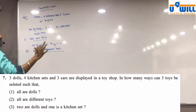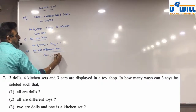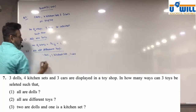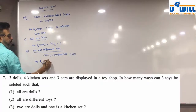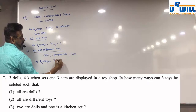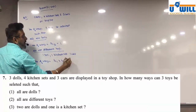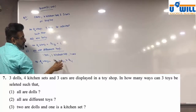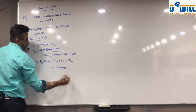Now, the 3 toys we will select: I want 1 doll, 1 kitchen set, and 1 cup. Therefore, the number of ways is equal to 3C1 into, how many kitchen sets are there, 4, 4C1 into how many cars? 3, 3C1, which is equal to 3 4s are 12, 12 3s are 36, 36 ways.